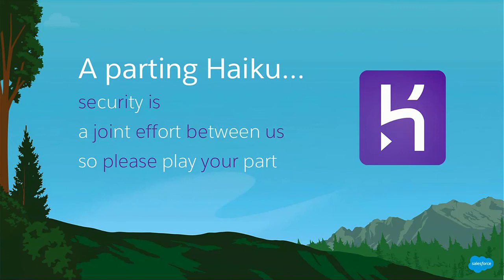It's not meant to rhyme, and I've color-coded it so you can see the different syllables. But if you take anything away from this presentation, please remember that security is a joint effort between us, so please play your part. Thank you very much. Appreciate your time today.